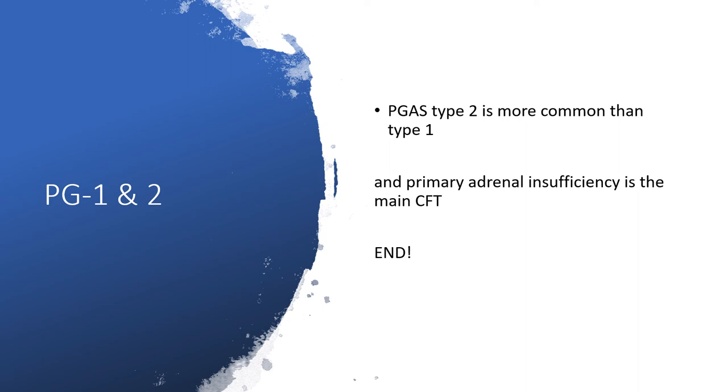To those who are confused and asking the question, what is your business with polyglandular autoimmune syndromes 1 and 2? Well, you have the answer right now. It's as a result of trying to find out what are the causes of adrenal insufficiency. And with that, I've come to the end of this very presentation.